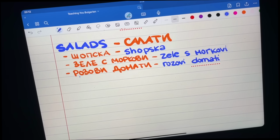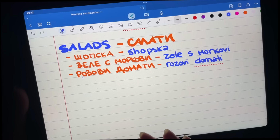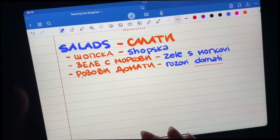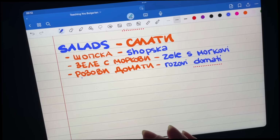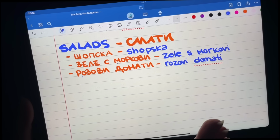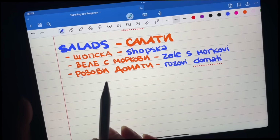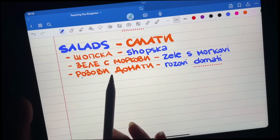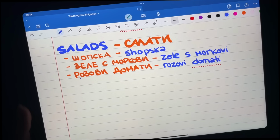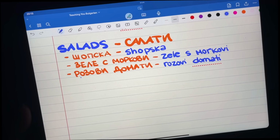Rozovi domati. So, in Bulgaria, in the summer, we have the most delicious tomatoes you'll ever eat. I've never had tomatoes like this anywhere in the world in my life. And it's a type of tomato that we have only in Bulgaria. And there's also another kind that is called bikovo sartse, which means bull's heart.